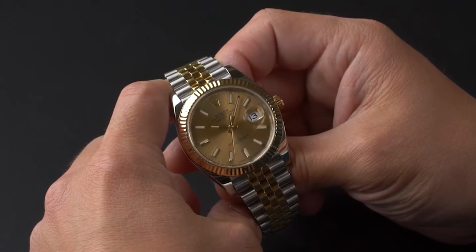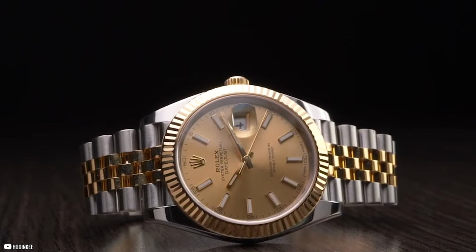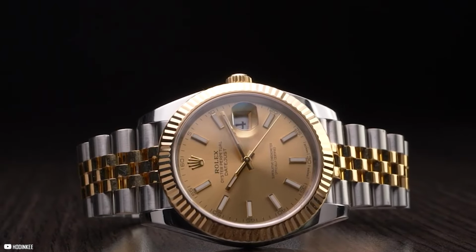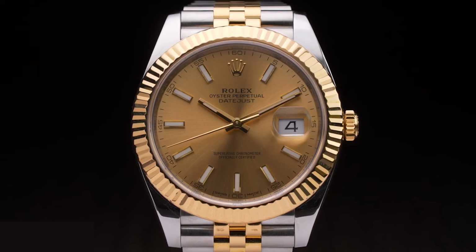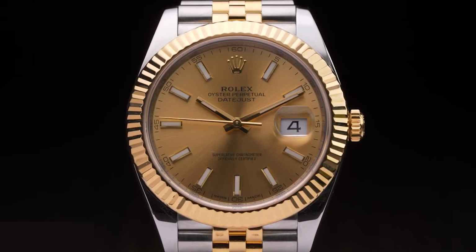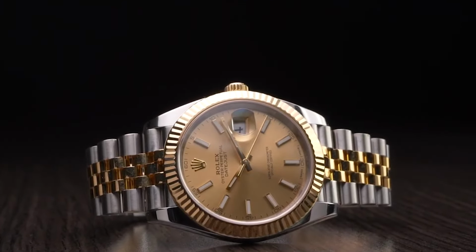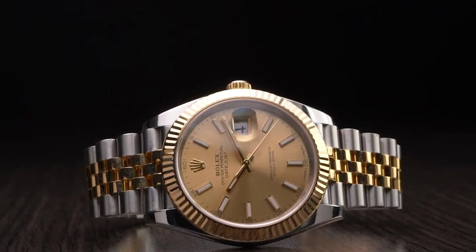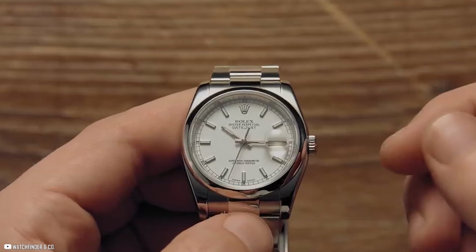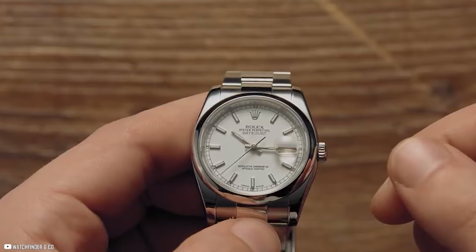The iconic two-tone Datejust 36, which is instantly recognized and possibly one of the most beautiful timepieces Rolex has ever produced, is still startlingly affordable compared to other extremely popular models from the company. The traditional two-tone Rolex Datejust with a fluted bezel has been a mainstay of Rolex's collection for so long that it's now widely available pre-owned in a variety of configurations.